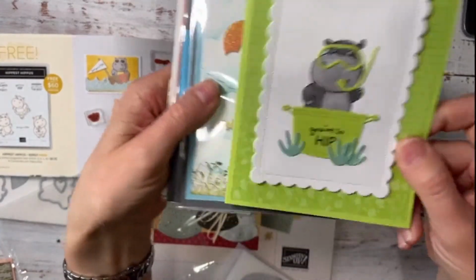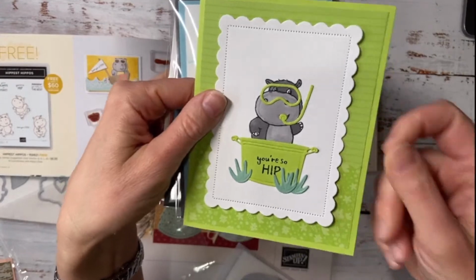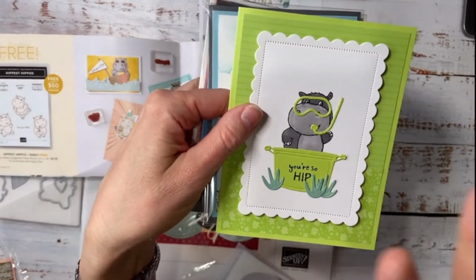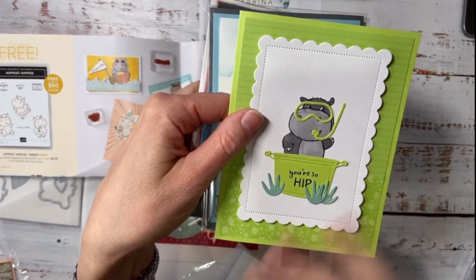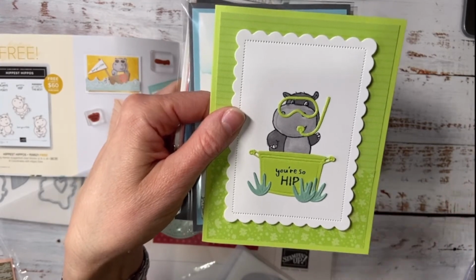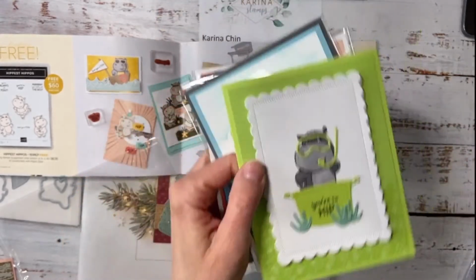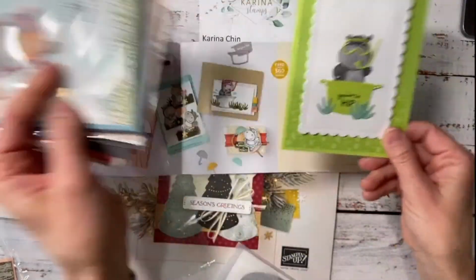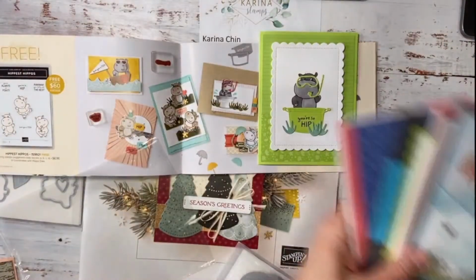So this one here is part of my In Color Club. The In Color Club is $65 per month, and then you get one new In Color of everything. Marker, you get the blends, you get the paper, you get the cardstock, you get the ribbon, you get an embellishment, you get everything. Everything in Pear Creek Party, for example, plus a card. Got to give you a card.